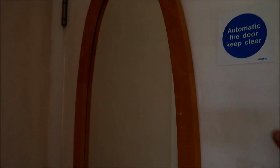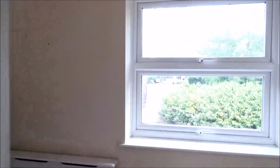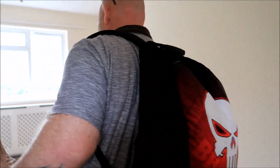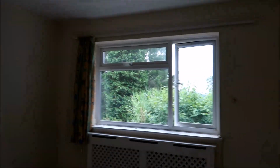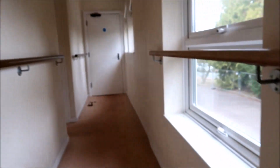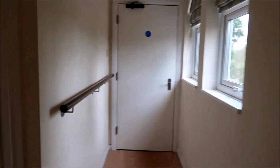Loft hatch in this one. So is this mirror. See little things like that. I'm surprised they didn't get taken with them. Yeah, number 21. Somebody's asked us not to go into number 16.